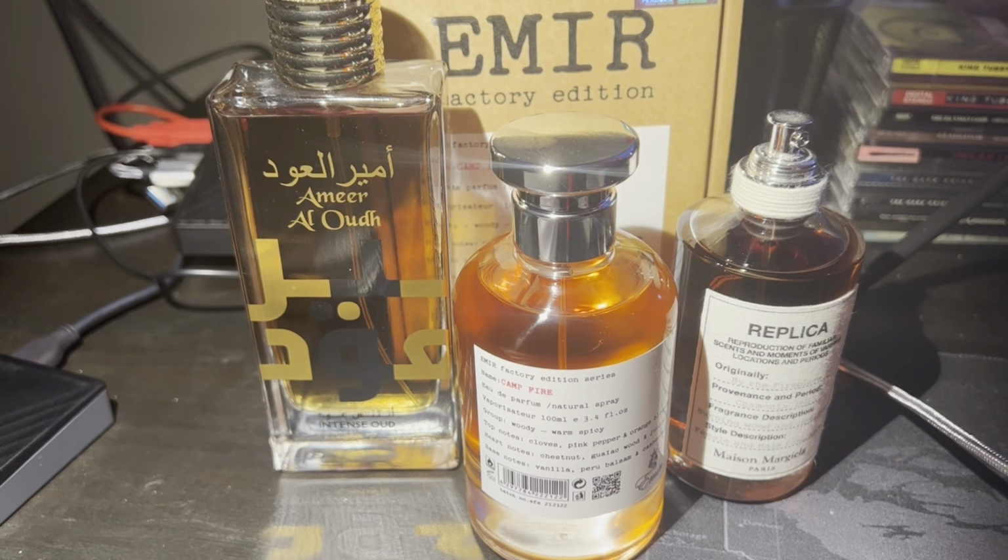But I didn't really think that it was a clone of By the Fireplace. I think they had some similarities, but I didn't necessarily think of it as a clone. Like I said, By the Fireplace has this very intense burnt wood fireplace accord to it. And Emir al-Oud doesn't have that. It has a little bit of it, but it doesn't have that particular accord.